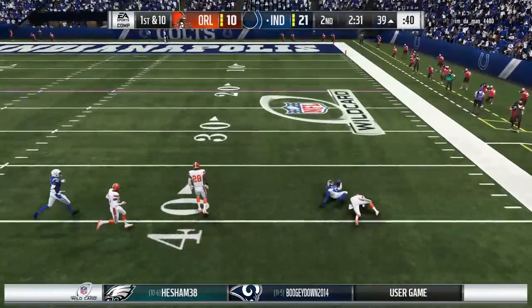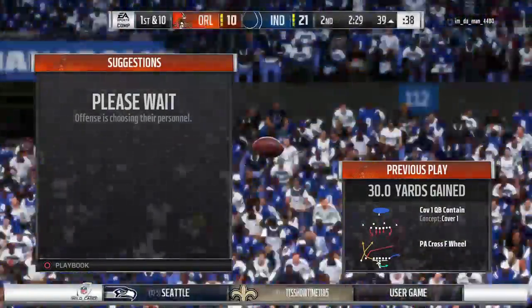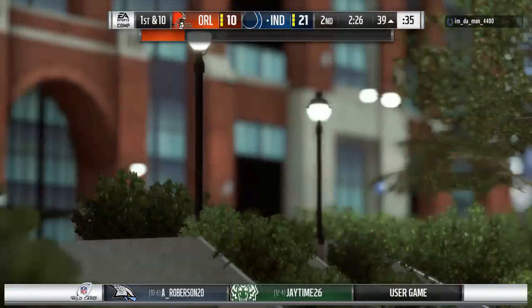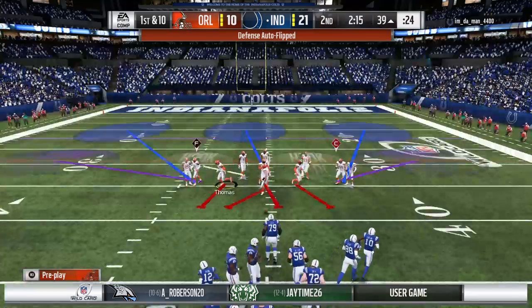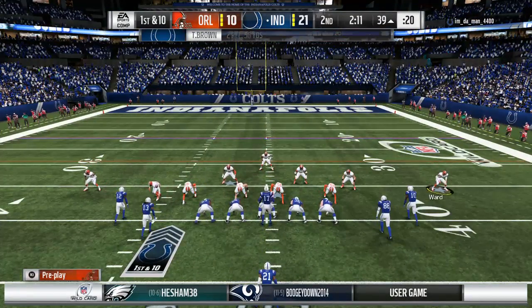It's complete to Brown, right side. And able to rip off a big chunk of yardage before being dropped inside the 40. Give him 30 yards there. They don't need to run another play here before the 2-minute warning. Let's see if they do it anyway.